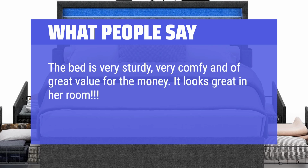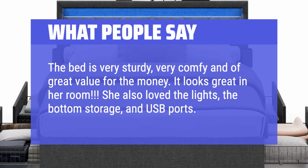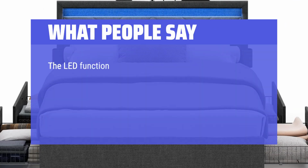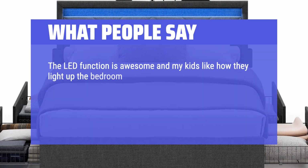It looks great in her room. She also loved the lights, the bottom storage, and USB ports. The bed is extremely easy to put together and move. The LED function is awesome and my kids like how they light up the bedroom. Getting similar beds for them soon.